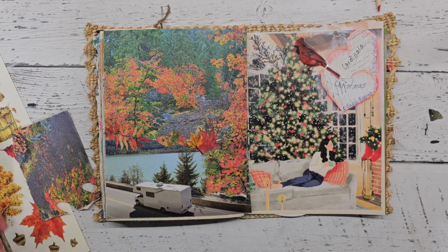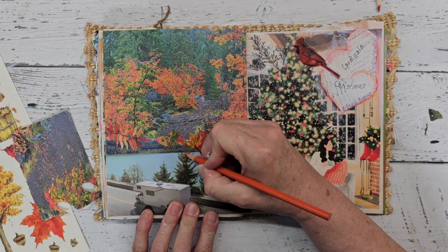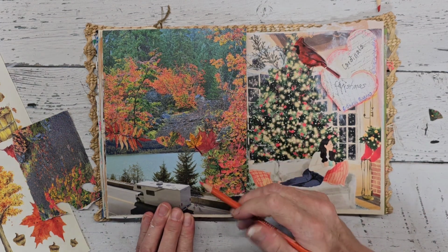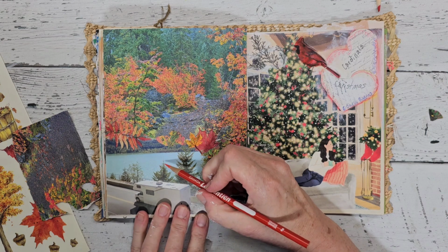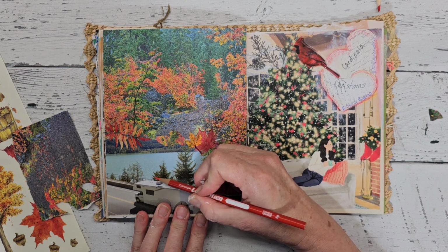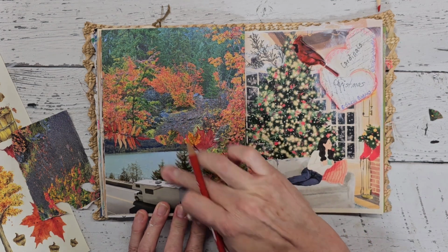I think I'm going to go ahead and try to color a little bit of orange color in here. I should really get my soft blending pencil crayons out. They probably would work better.